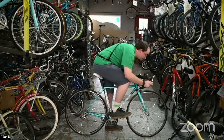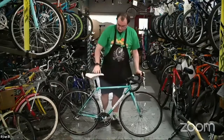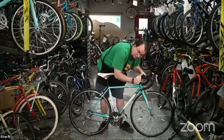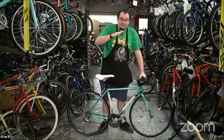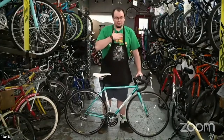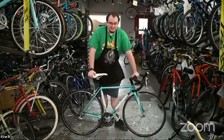So I can be really fast and really aerodynamic. And so that's why the seat actually goes as high or higher than the handlebars. That way you can get down even lower so you can go fast and the air just goes over your back instead of hitting you in the chest and hitting your microphone and slowing you down. So that's what the frame does for this bike.